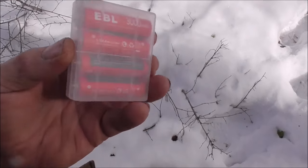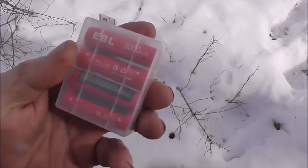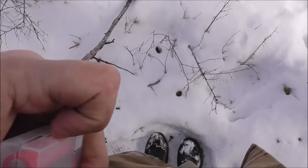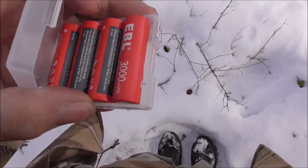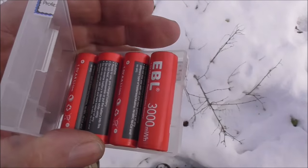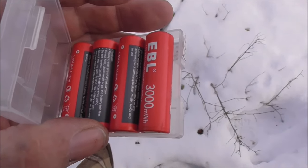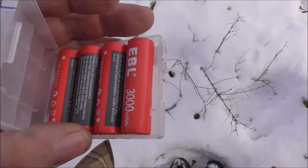One thing I do have along, though, are those rechargeable batteries that Doug sent me this time. I like this little plastic case they come in. I can open this one-handed. And I like the idea that they're red. If I drop one in the snow, it's easier to find that way. Anyway, swap these out for the batteries that are in it and get on back home, I guess.